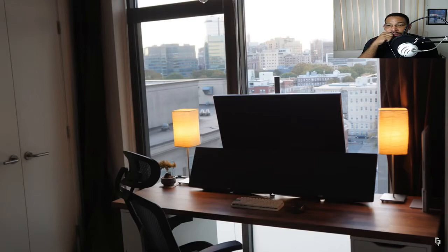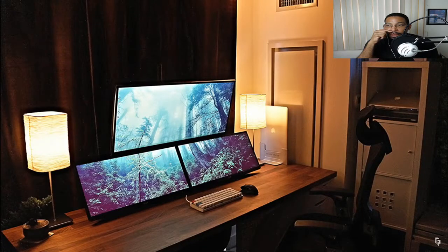Right by huge windows, so the natural lighting in the day is really nice. You get the warm lighting with the lamps at nighttime. And that desk is a beaut. I love the monitor orientation, and I hope that little bonsai plant is doing well.